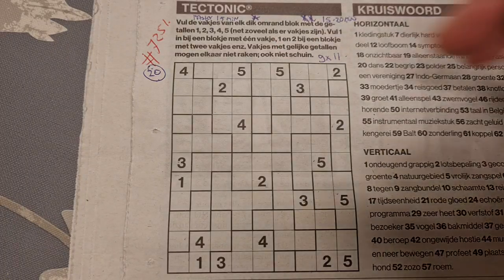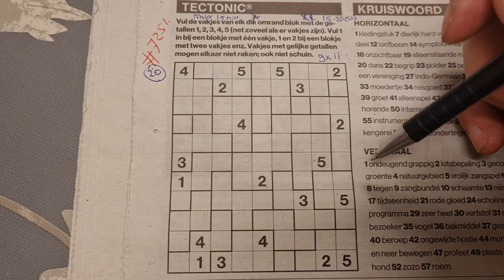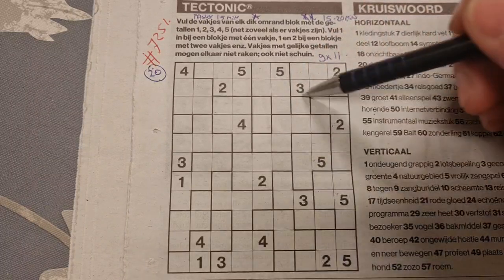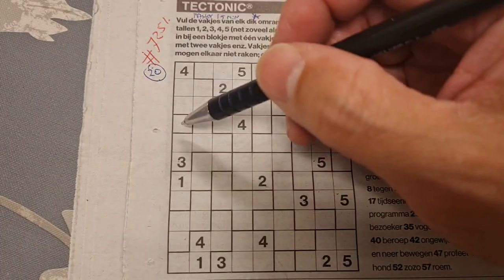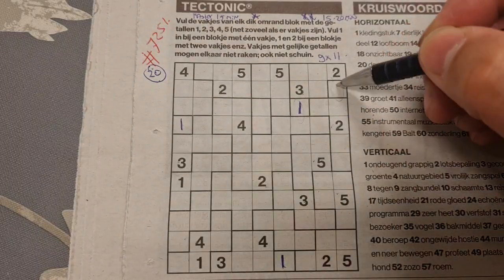Alright, so let's get started. First question to you is, can we see the single box here, or boxes? Because the single box is always a 1. Here a single box, there a single box, here and there. Single box is always a 1. Here 1, there 1, here 1, and there 1.